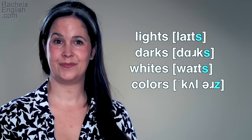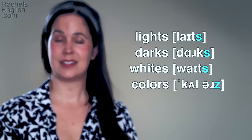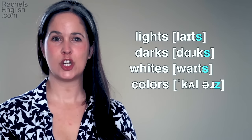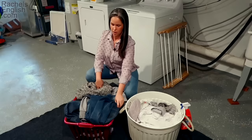TS cluster can confuse people. The tongue tip can actually stay down. Lift a part of the tongue further back to the roof of the mouth and stop the sound. Tss, tss. When you lower that part of the tongue, it's in position to make the S. Whites, lights. Try all four of those with me. Lights, darks, whites, colors. Hard to tell.